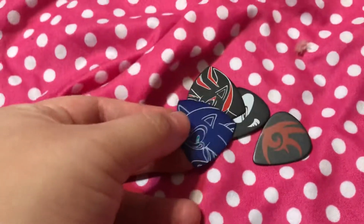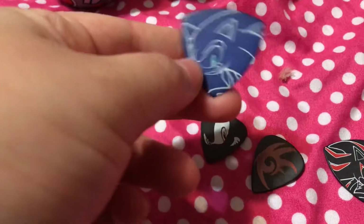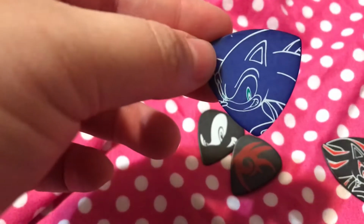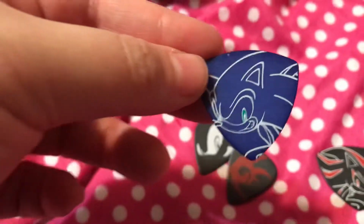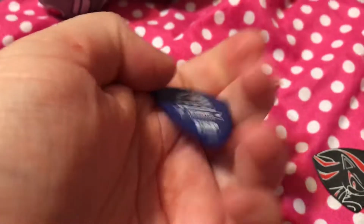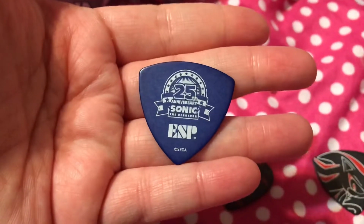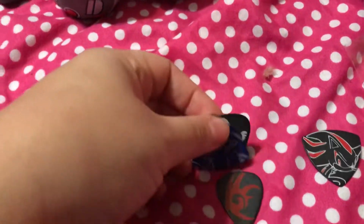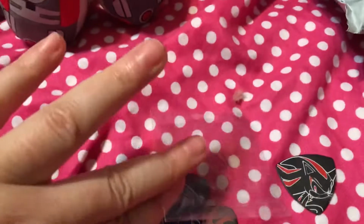This one is slightly bigger than the other two, if I'm not mistaken. Oh no, this is as big as the Shadow one. But yeah, this is a Sonic and it's on. Oh, dropped it. The Sonic with his traditional green. Oh, I like that his eyes are so bright. Looks pretty cool. So that's what I got. I will keep them inside this little package so I don't lose them.